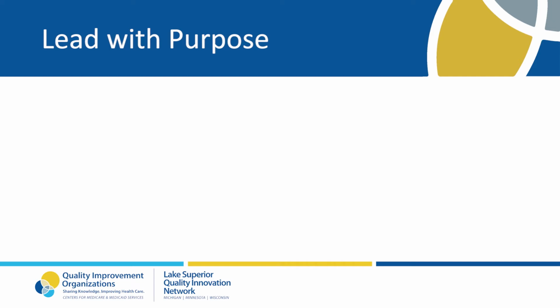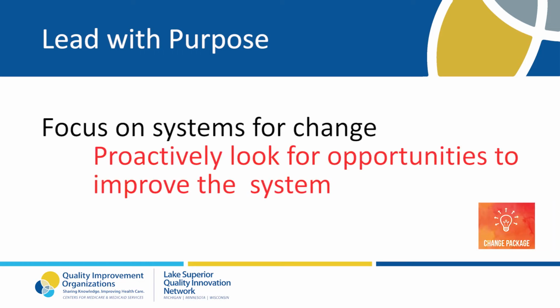Leading with purpose is the first strategy presented in the National Nursing Home Quality Care Collaborative Change Package. Focus on systems for change to proactively look for opportunities to improve those systems. Avoid errors and adverse events by asking staff, where are we at risk? Where are you the most concerned about making an error? Where have we had near misses? Where could we improve our systems or processes in order to prevent errors? This type of thinking supports the expectation and importance of staff sharing information about potential problems and quality concerns.